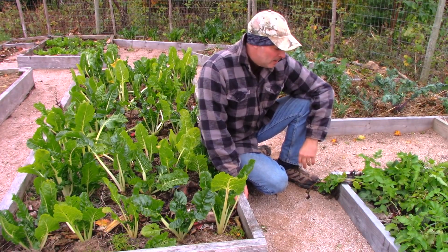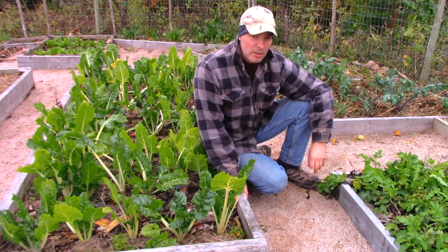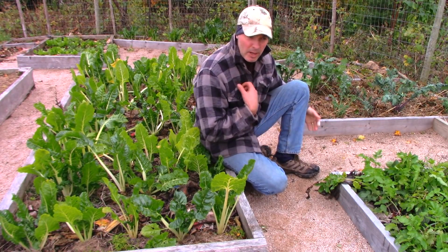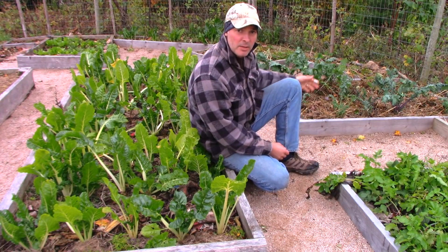I had to thin it, because I find you get better results when you thin parsnips. Each parsnip should be about 3 inches apart, ideally. There might be people that disagree, but that's what I find. And over here I got some kale, right? There's something I planted.